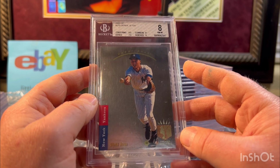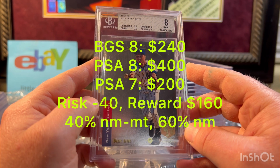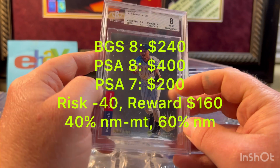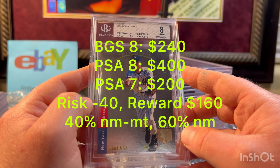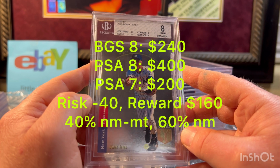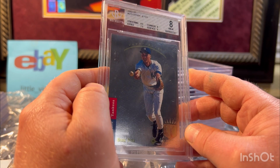This card right now in a BGS 8 sells for around $240. A PSA 8 sells for $400. And a PSA 7 sells for $200. So I'd say the risk is getting that 7, and that would be minus 40 bucks. But the reward, getting that 8, is about $160. So I don't know. I'd say this is a green light. I think it's a go.